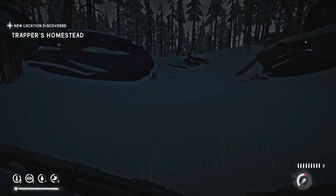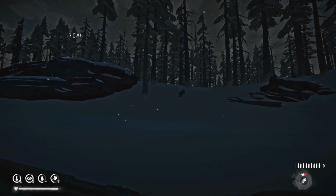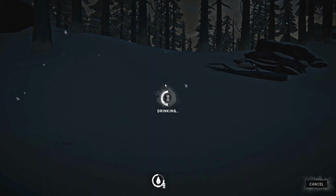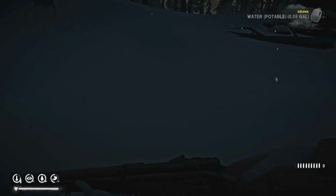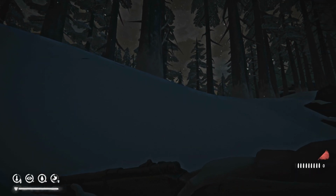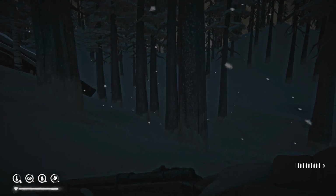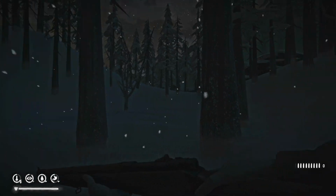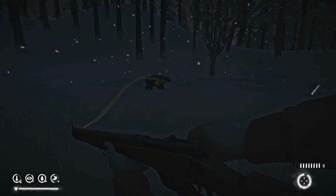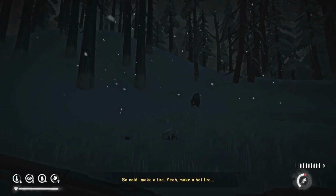It's kind of cold out here, but that's okay. Gotta track him all the way back to his den. Let's drink some water. We can track this blood trail. What's up? There he goes. He walked for a little bit there.